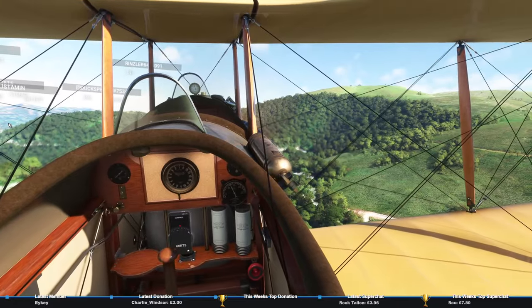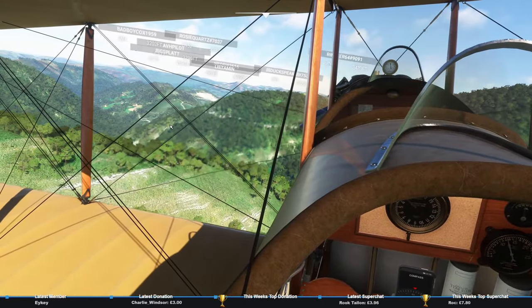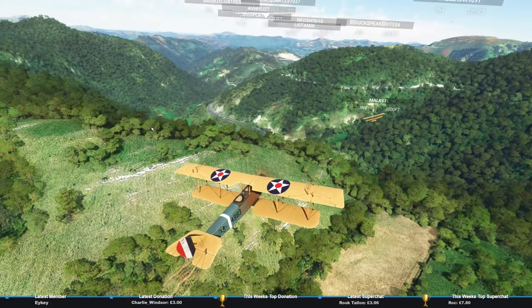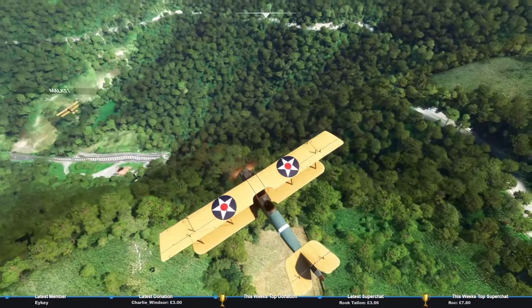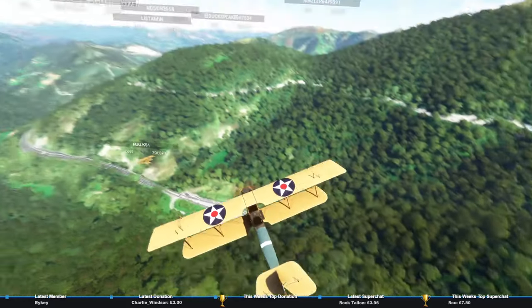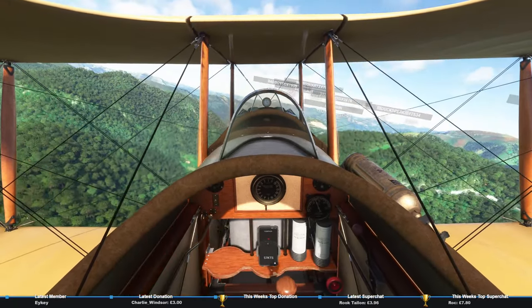Right, I think we're okay now. Yeah, I think we can just sort of... So the road goes into that... Yeah, no, actually, there's the road, look. So the tunnel's directly underneath us. There we are. So that's where they come out. I think that's the highest point.